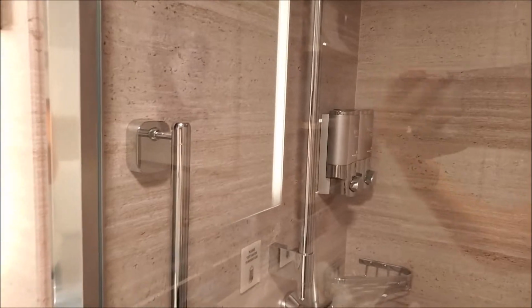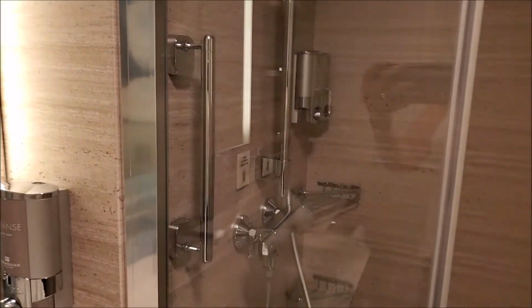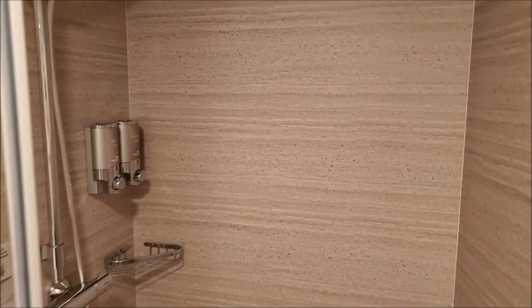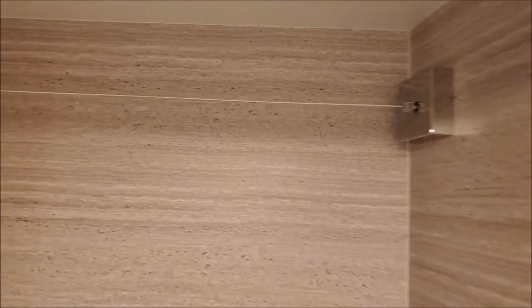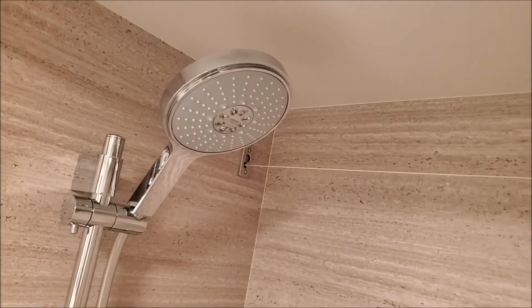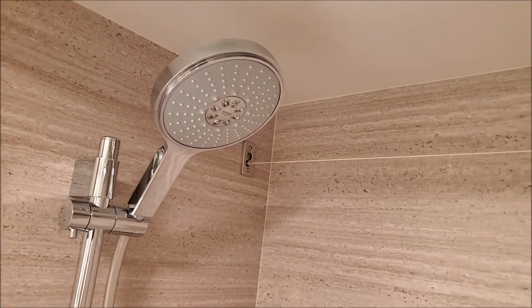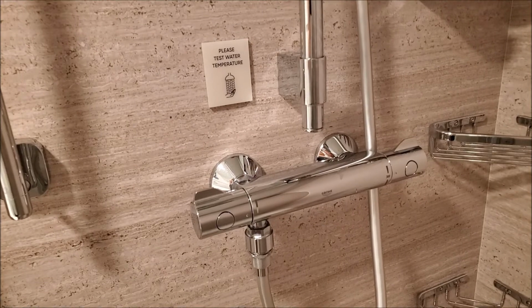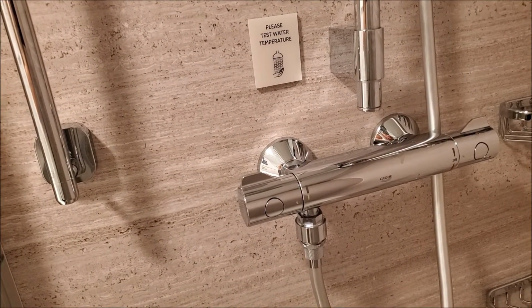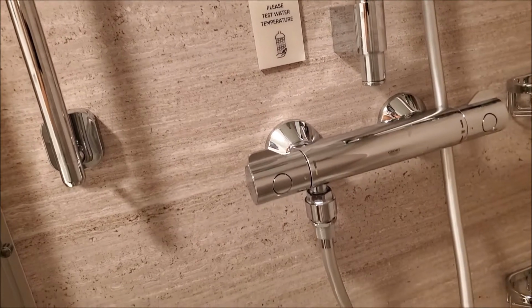One thing I do note is that there are a couple things missing that I will point out. The shower has a door that opens. This is actually a very nice size shower again for a cruise ship. You have a string that you can use to hang your wet swimsuits. There is a rain shower like shower head in here, as well as the temperature control that you can use. And so this will detach if you want to use it, or move it up and down.